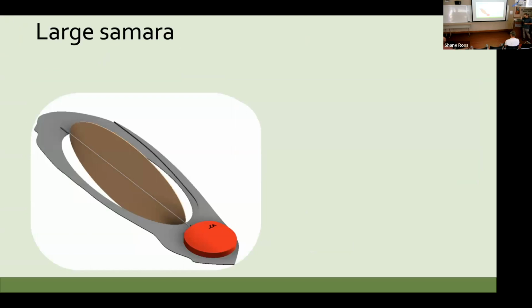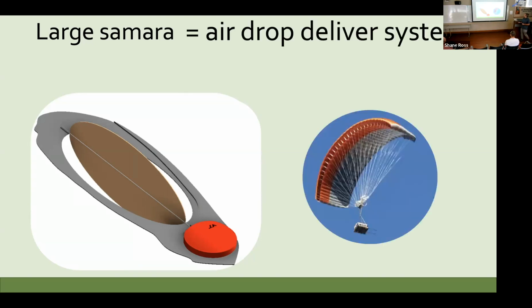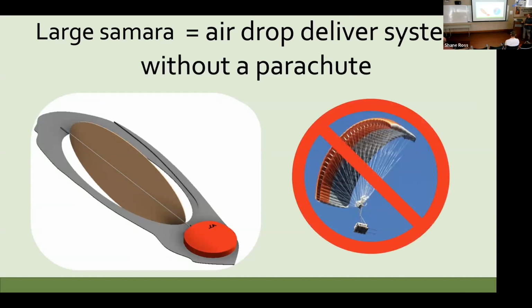But again, this was an undergraduate-driven project, and they said, well, we just had the idea to make a really big one. So they made a really big one, and then they wanted to actuate it and do some crazy things. And we thought, well, okay, maybe you could treat this like an airdrop delivery system that doesn't have a parachute. So we tried that out. It needs a parachute.